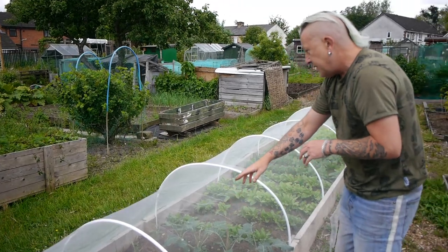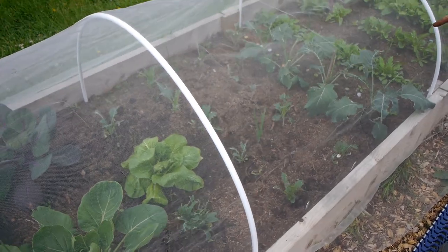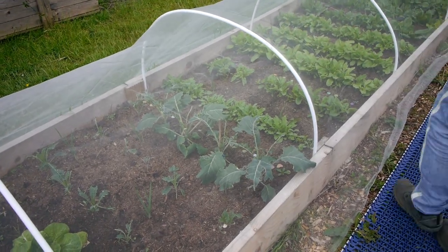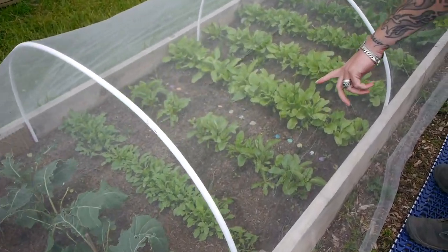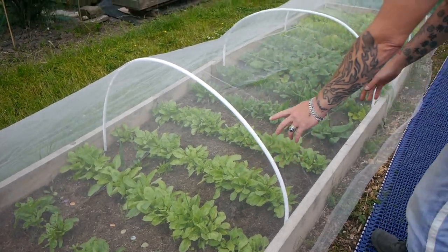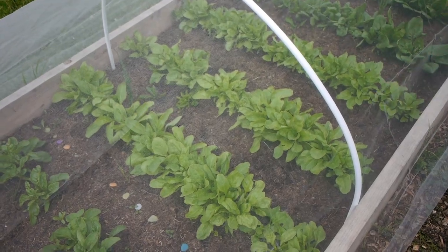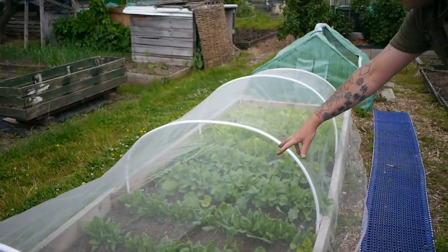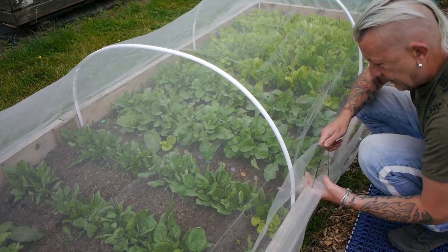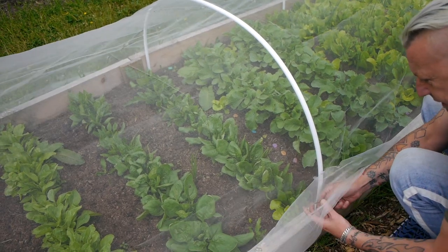Sprout plants. We've got purple sprouting broccoli. It doesn't seem to be doing so well. There's a lot of broccoli there and black kale there as well. Here we've got rocket and chard. Then we've got three perpetual spinach and two rows of spinach. And then taking this off to water anyway, won't we? Later. Yeah.